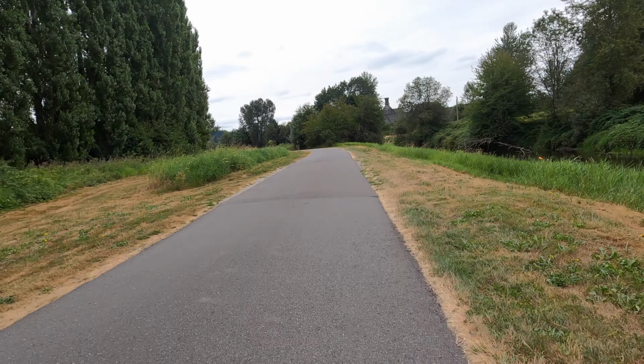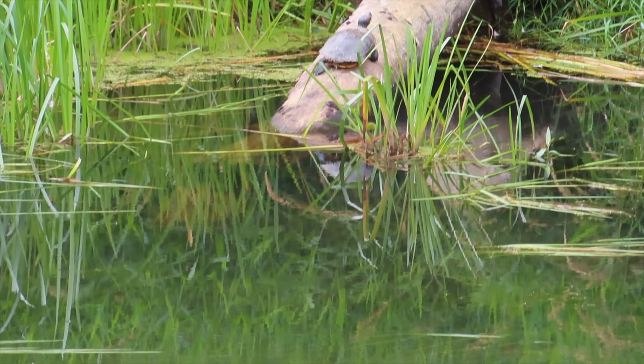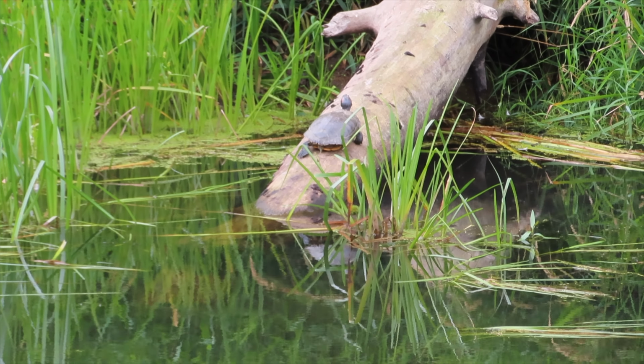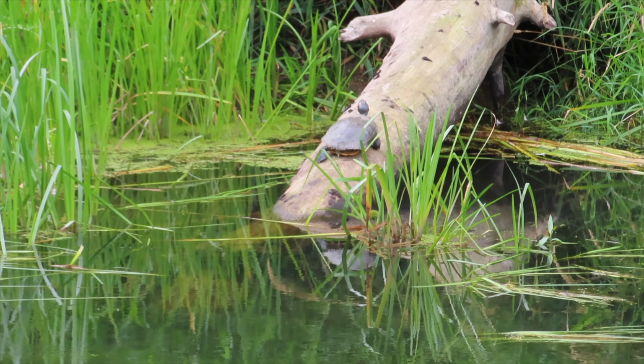This is just a fabulous trail following this Sammamish River all along. If you go slow enough, you're going to see wildlife along the Sammamish River Trail here as well. There is a nice big turtle out there. We've been seeing a lot of ducks.